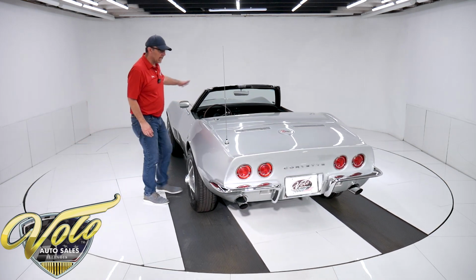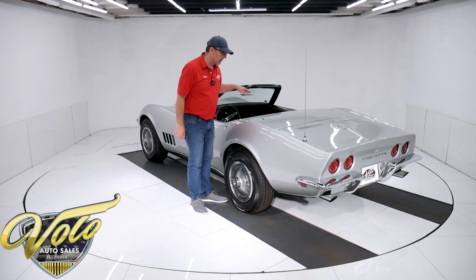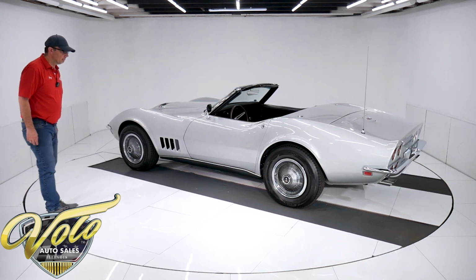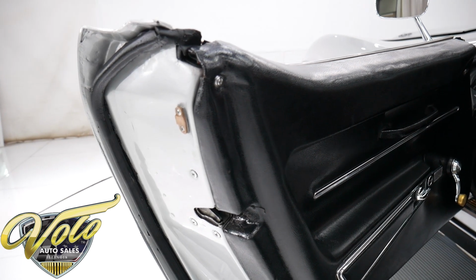Black convertible top is new. It's a little wrinkled. You know, it's not tight as a drum, but it's a new top in real nice shape, functional. Why don't we open it up, see what it's like inside. So the door jambs are painted, weather strips are replaced.